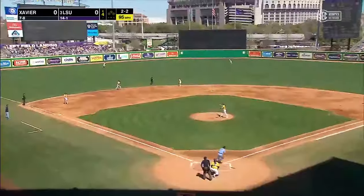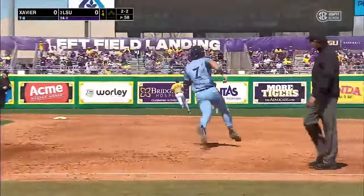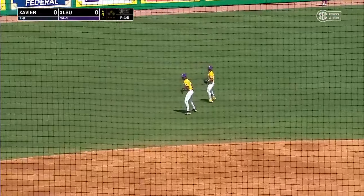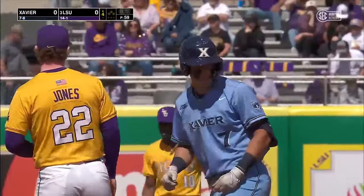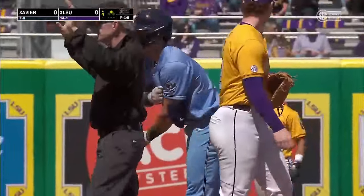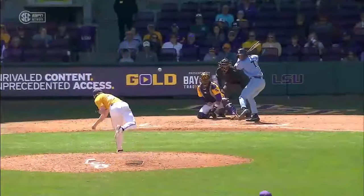There's a liner that beats the shift into left center field, and this is going to roll a while. Waxman pulls up at second base, and that's the first extra base hit of the game. Well, he's had a good day. He's had a couple of hits, and both of them were hit very hard.